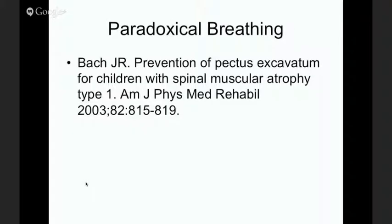Now, any of you going into pediatric PM&R? Nobody? Ooh, I'm surprised. Usually there's a couple of people. Well, any child that has paradoxical breathing, you have got to put them on nighttime ventilation, or their lungs will not grow, their chest will be funnel-shaped, and they will develop pectus excavatum. So now I'm going to show you some examples of that.